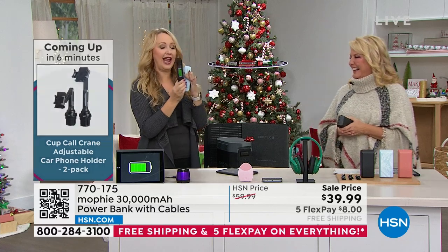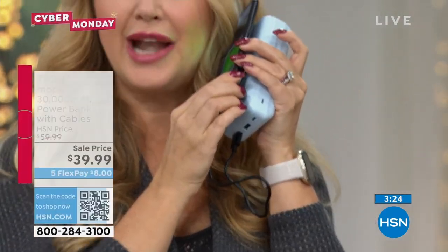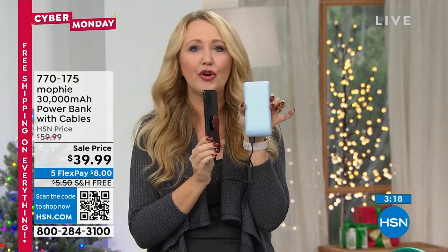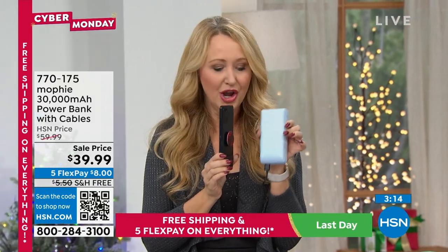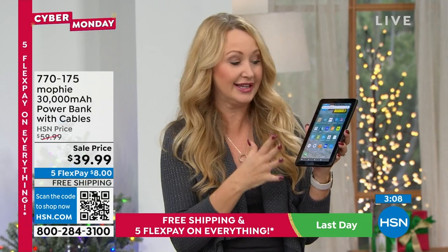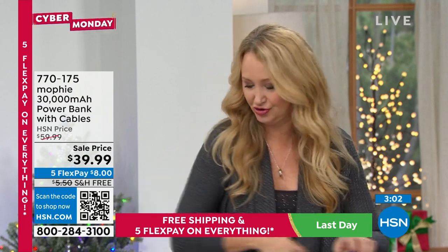I love it. And look, I've got a little pop socket on the back of my phone, but look at this. You're going to be able to hold it while you're on a call, and you can actually use this even with a case on because it is that portable. Again, it weighs a little over a pound, but for 30,000 milliamps, this is the most powerful one we do. So again, charging your Fire tablet over 5 times, at least 6 times on this one, and my phone almost 8 times completely before you need to recharge your Mophie.